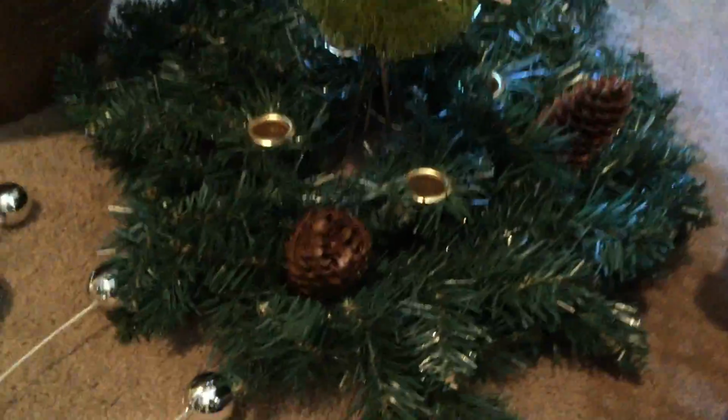So you can tell I'm not really picky when I'm grabbing. But yeah, let me know if you like that. I just think it looks weird.